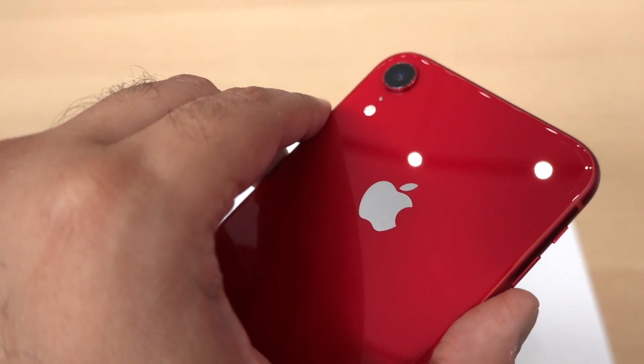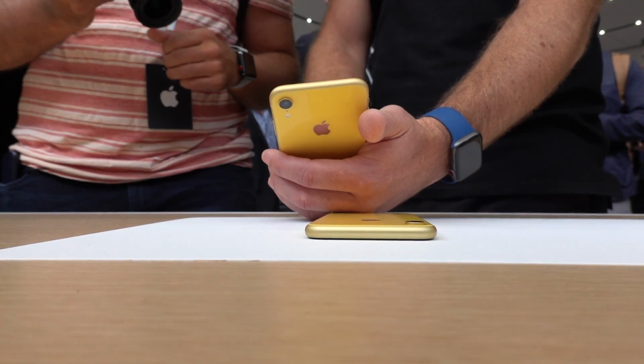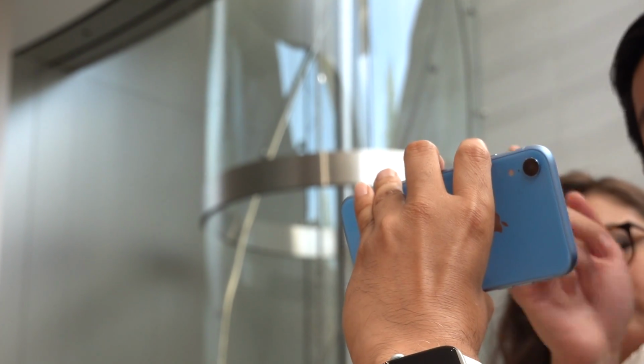That finish comes in a range of different colors. Check that out. Really, really nice. I'll show you the blue in a moment as well. And you've got that single camera setup on the back.